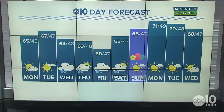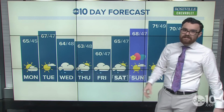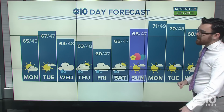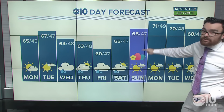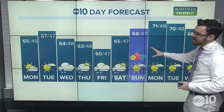I know it's also spring break for a lot of kiddos this week, so a lot of folks want to be outside doing things, keep the kids entertained. Unfortunately, we do have more rain. Don't put that umbrella away just yet. Saturday, as things stand right now, does look to be that transition day from wet and cooler to drier and warmer. So Easter Sunday coming up just 1 week from now, 68 degrees, the current forecast high.